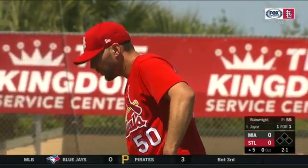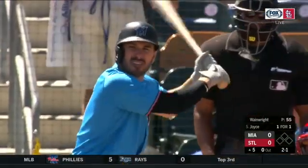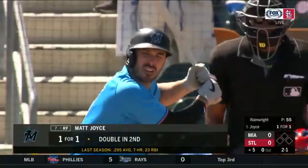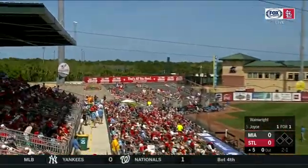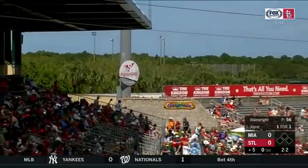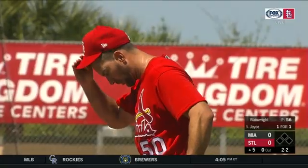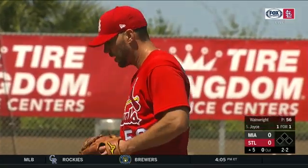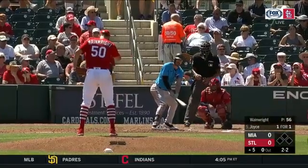Matt Joyce has the only hit for the Marlins today, and that was a double down into the right field corner. That one is popped foul and out of play. Joyce has never seen a fastball he doesn't like. So I wonder when he gets up, does he think, you know, the league knows that too. He's been around. Does he go up there sometimes and have to guess and say, all right, I'm going to try to hit off speed this time?